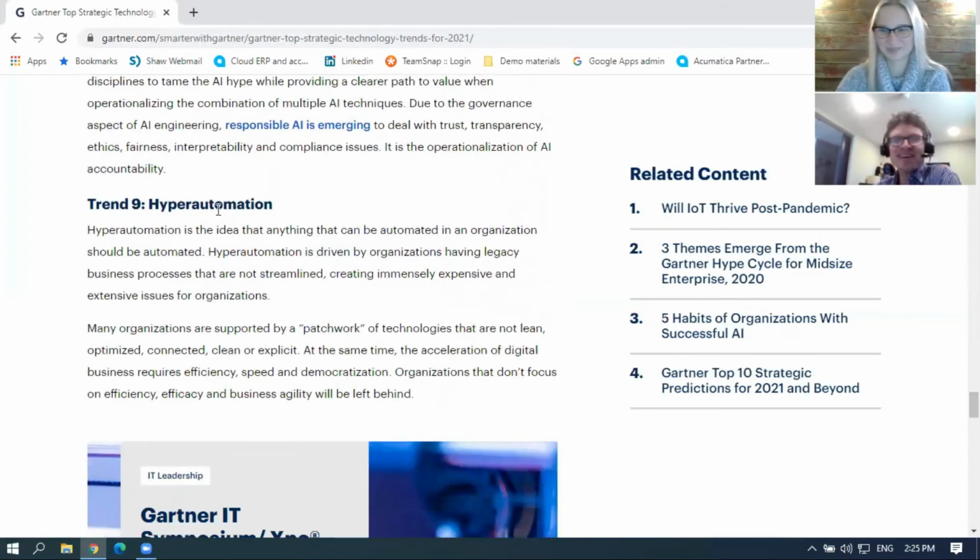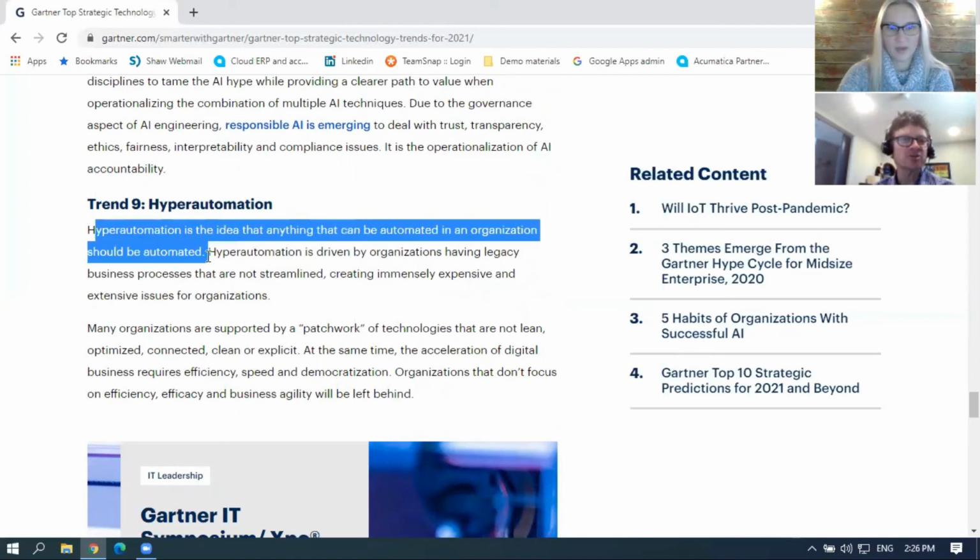Hyper automation, again, is another term someone just came up with. And when you break it down, it makes a ton of sense. Even if we say hyper automation is anything that can be automated should be automated, well, that kind of makes sense.